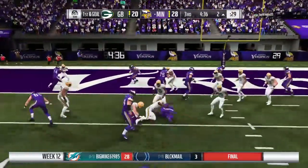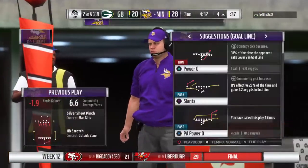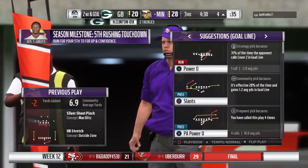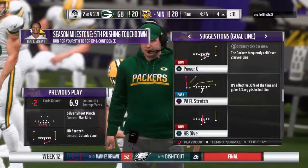On 1st and goal, Gurley. And maybe a measure of revenge there. He's had his way in this one, but this time they get him behind the line. Call it a loss of 2 on the play. And it'll be 2nd and goal.